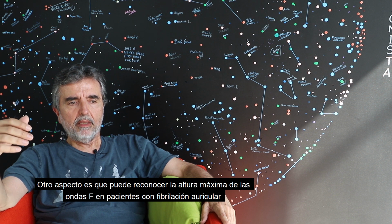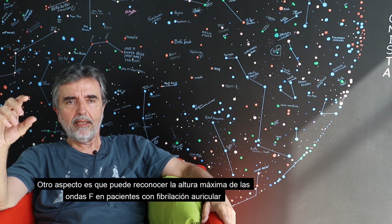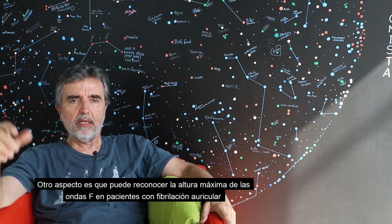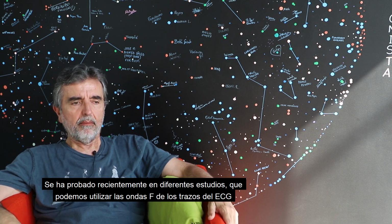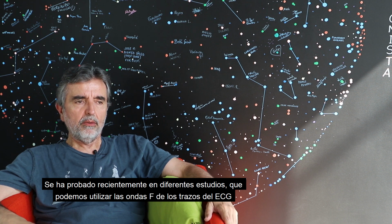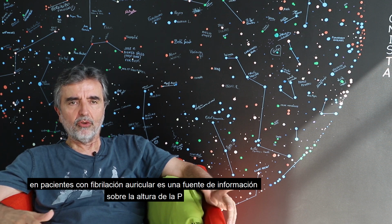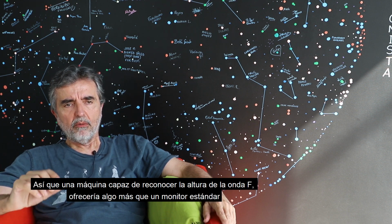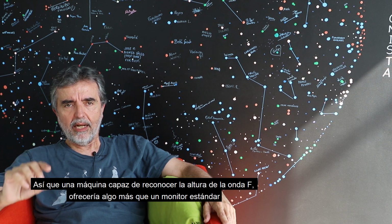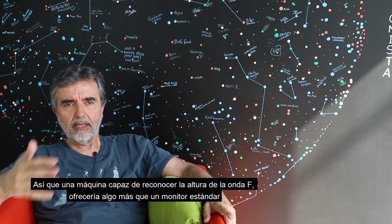The other aspect is to be able to recognize the maximal height of the F waves in atrial fibrillation patient. Very recently it has been proven by different studies that we can use the F waves of the trace of the EKG of the atrial fibrillation patient as a sort of surrogate of the height of the P. So a machine which will be able to recognize this height of the F wave will add something, will have something more than the standard monitor.